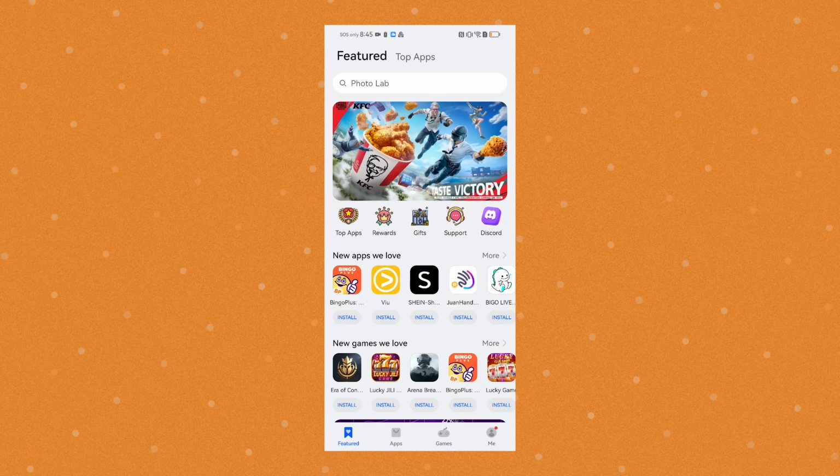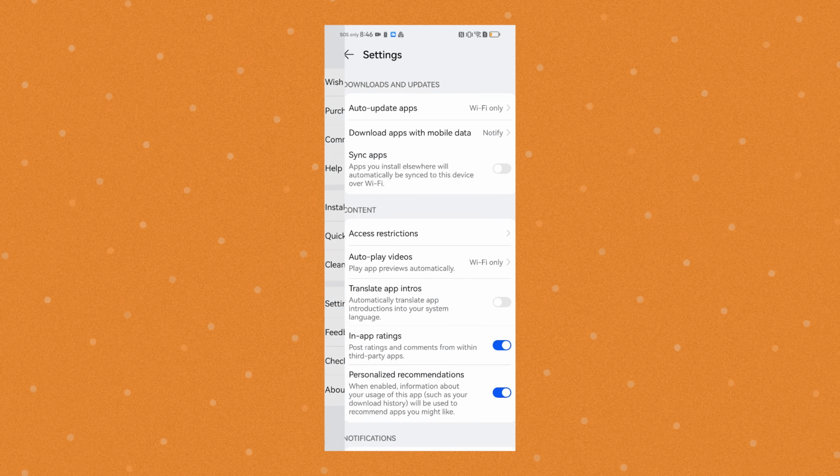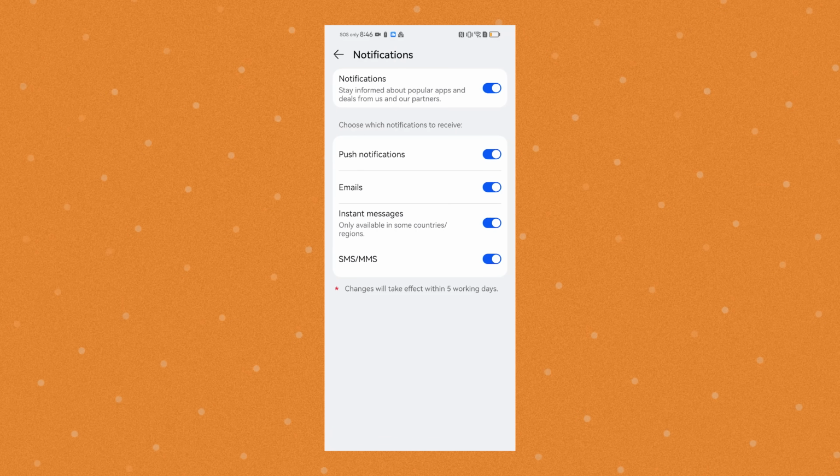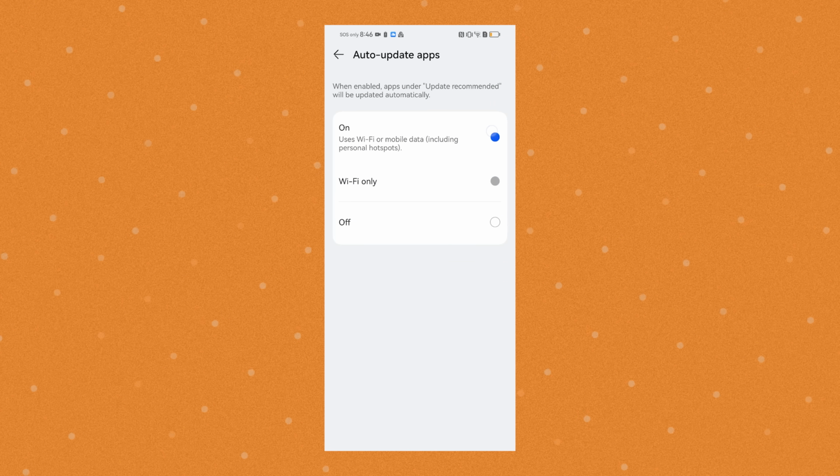All you have to do is go to App Gallery, then tap on the Me tab, then go into Settings, accept enable notifications, go to auto update apps. You can select either on or Wi-Fi only. Anyways, just like that, we have Facebook and Messenger.